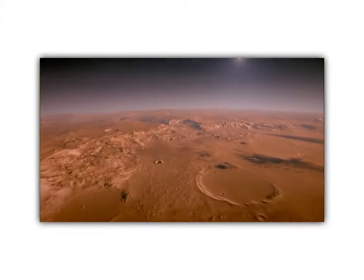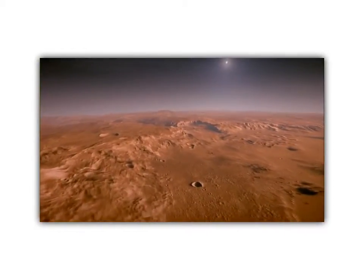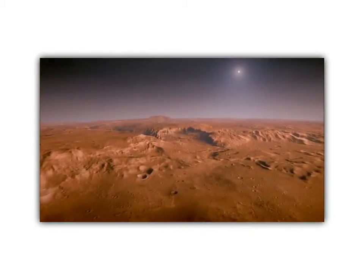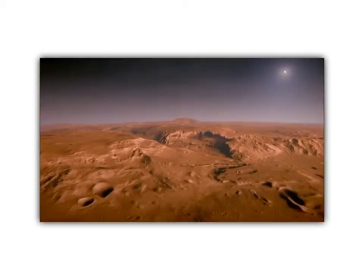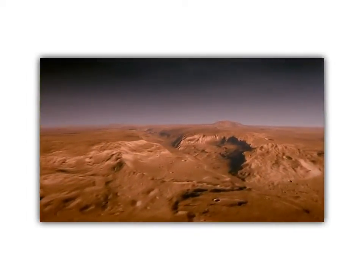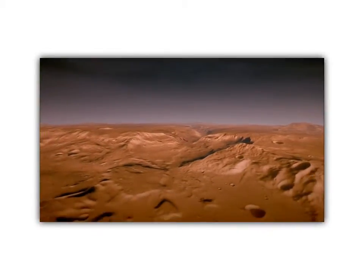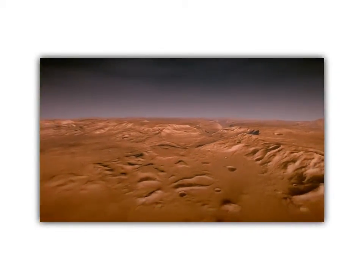We sent Spirit to Gusev Crater, a crater in the southern highlands of Mars. It's 100 miles in diameter. What makes it special is that emptying into it is a giant water-carved channel. So Gusev is a hole in the ground with a dry river flowing into it. There has to have been a lake in this crater once upon a time.